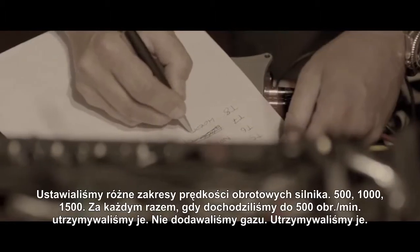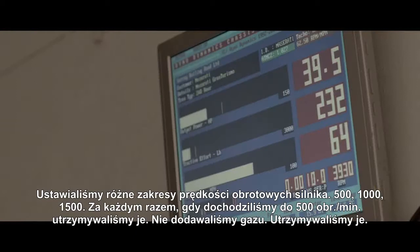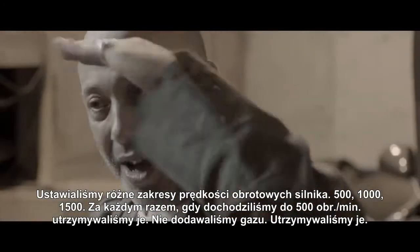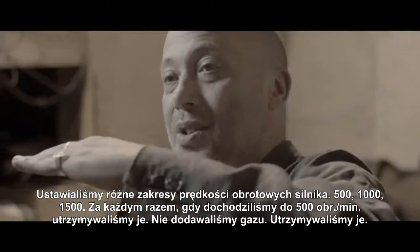Incredible! We put the car through different revolutions per minute, 500, 1000, 1500. Whenever we got to 500 RPM, we held it there.